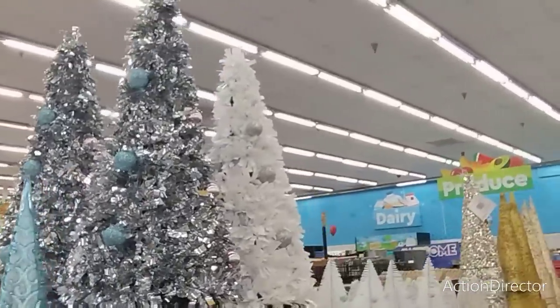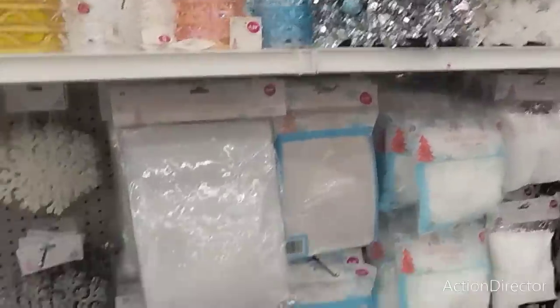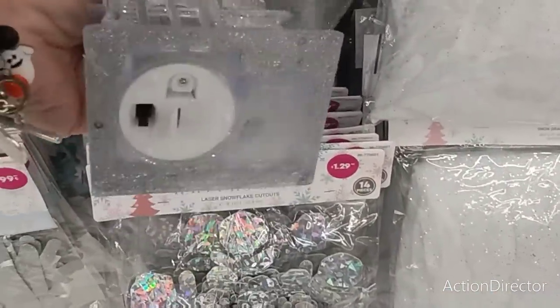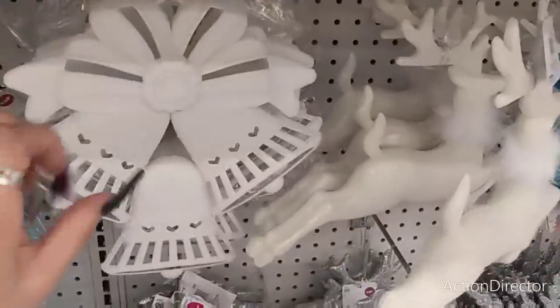I do like their tinsel trees. These are $4.99. They also have, look at their glittery. These light up. These are really cute for tiered trays. $1.29. Really pretty snowflakes. Again, beautiful for a wreath. You could also use this for the center of a wreath. If you're going to go really green or really red or silver, that would work.